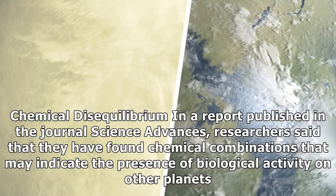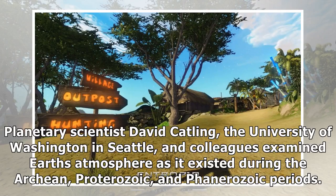Chemical disequilibrium. In a report published in the journal Science Advances, researchers said that they have found chemical combinations that may indicate the presence of biological activity on other planets. Planetary scientist David Catling, of the University of Washington in Seattle, and colleagues examined Earth's atmosphere as it existed during the Archean, Proterozoic, and Phanerozoic periods.